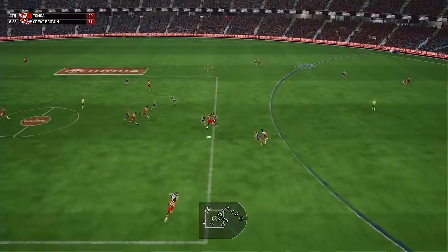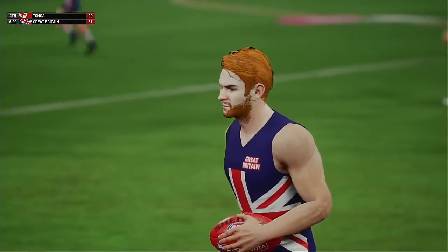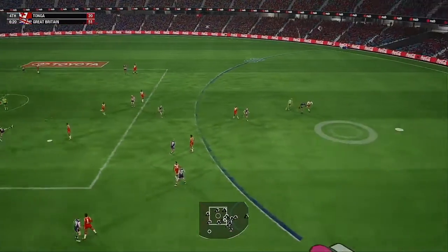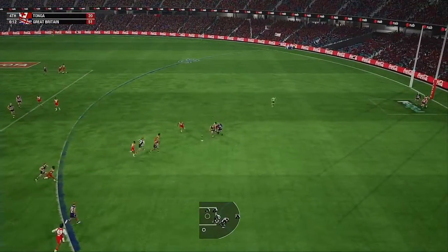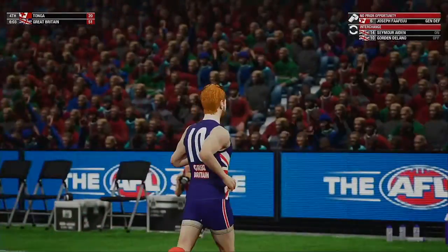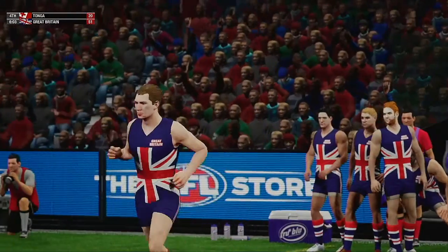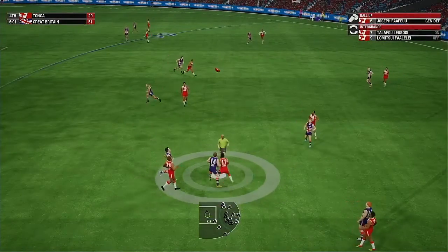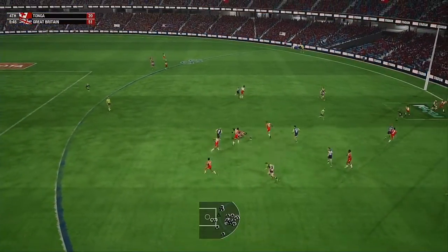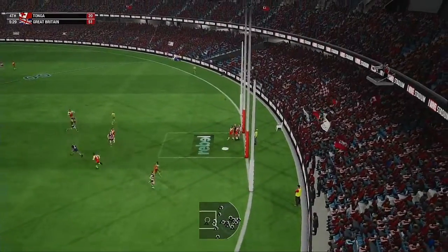Got boot to ball. Clear free. Just put both hands in the back. Goes with the kick. He gives chase to the footy. Punched away. Didn't fumble. He's worked hard and probably needs a chance to rest.